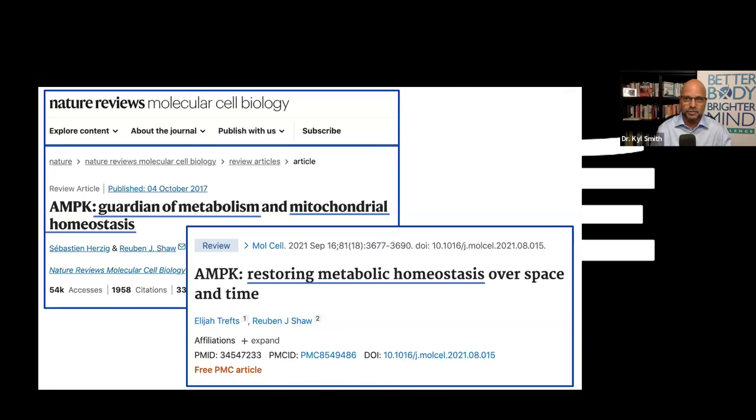Now think about the words they're choosing. If you're the guardian over a child's health, you make all their healthcare decisions, right? So it's literally guardian of metabolism. Like I said, it's going to determine metabolic rate and which fuel is burnt in mitochondria. Mitochondrial homeostasis means balance. So it's the guardian of metabolism and balance for mitochondria. And that balance is really important, as we're going to see in this presentation, for healthy aging.